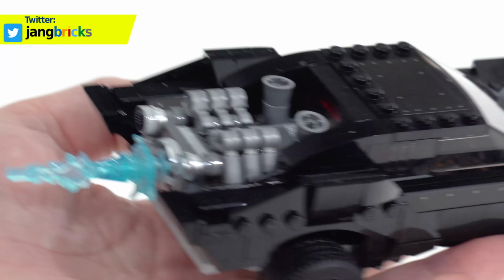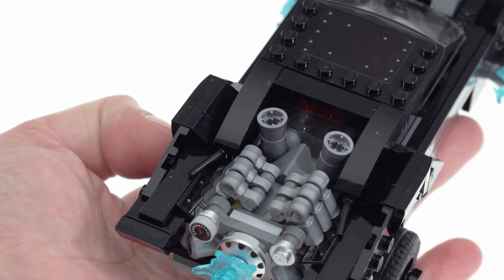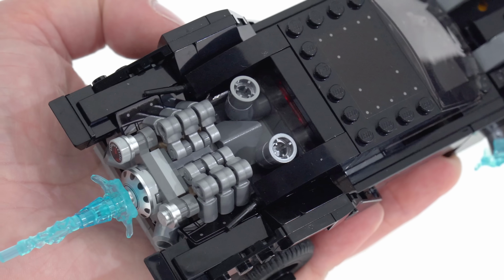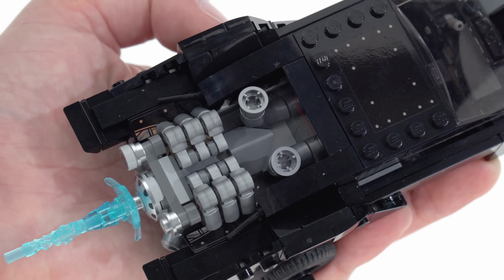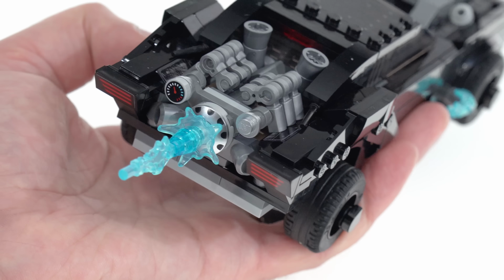And then you go all the way to the engine at the rear, and this is just incredible. This is top stuff right here. I think this is the most detail that we've ever gotten, the most realistic detail that we've ever gotten from a Lego minifigure scaled thing to represent an engine. It's just so compact, but gives you so much goodness.